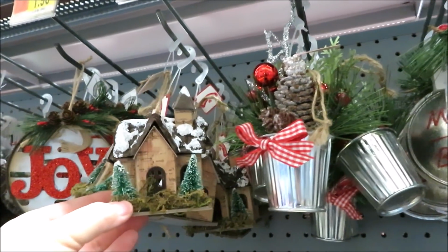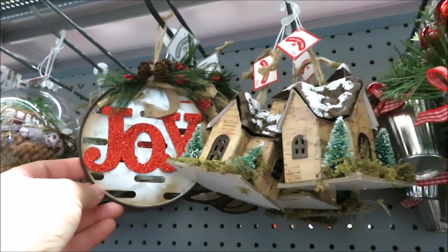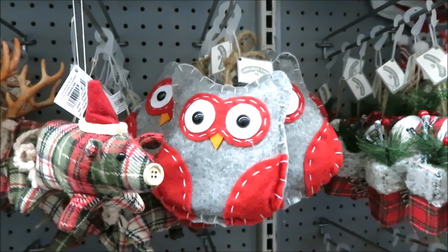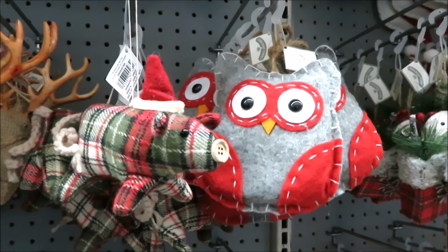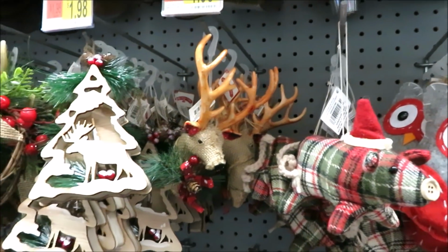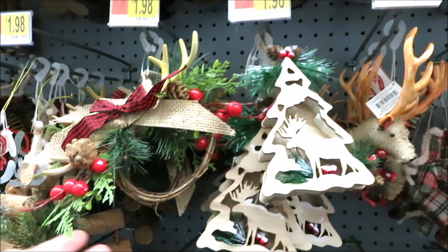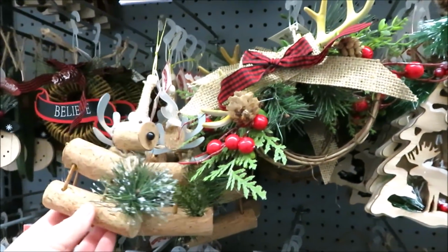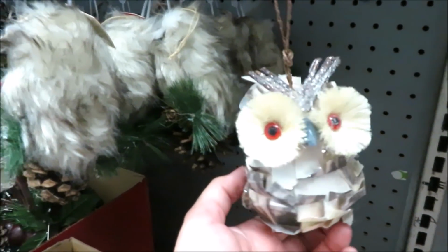We've got another little house, really like that one, and then an olive bucket style joy. Down here they've got another little felt owl and a super cute plaid pig with a button nose. They've got the burlap reindeer, and then the little shadow elk tree. This one's just a little wreath with some antlers. Then the cork reindeer. Down here they've got more owls.